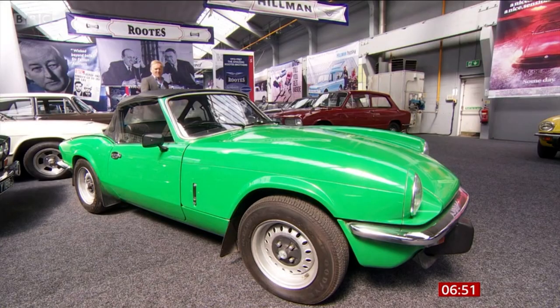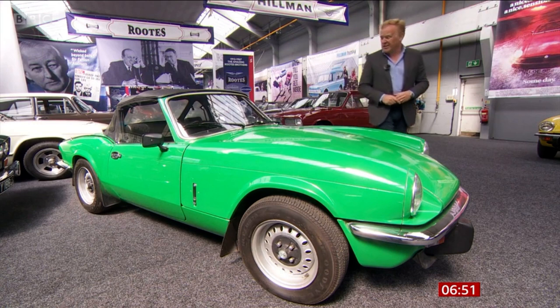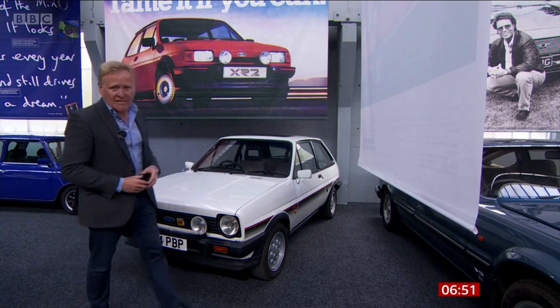This is a Triumph Spitfire 1500. I bought one of these. It was in a terrible state, fixed it all up, took it out for my first drive, and I got crashed into. The Ford Fiesta XR2. I've been upside down in one of these when my mate Steve rolled it into a ditch.